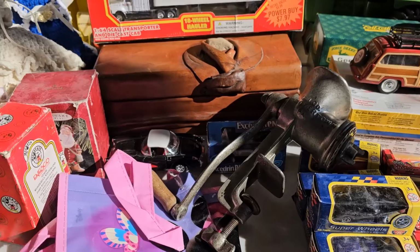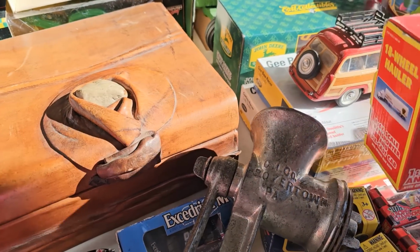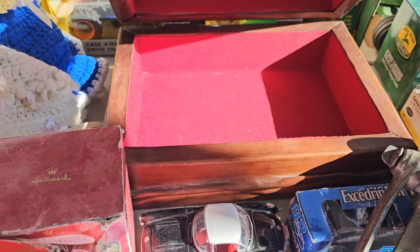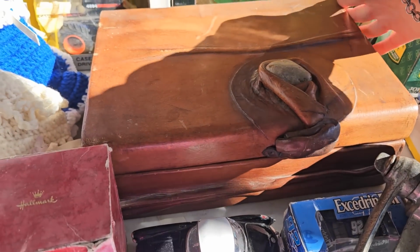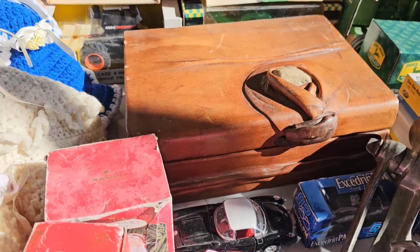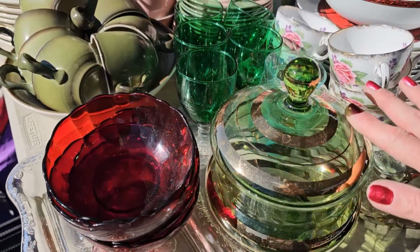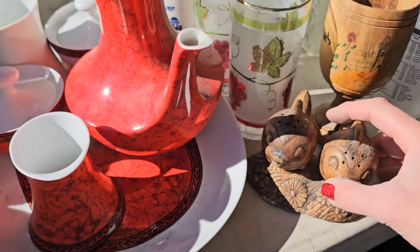Oh my goodness. Look at this beautiful box. It's leather wrapped with a stone. I'm guessing it's very, very old. The quality of that is incredible. I think I have to have it. The vendor is lovely. She's holding the napkin holder and box for me while I browse.